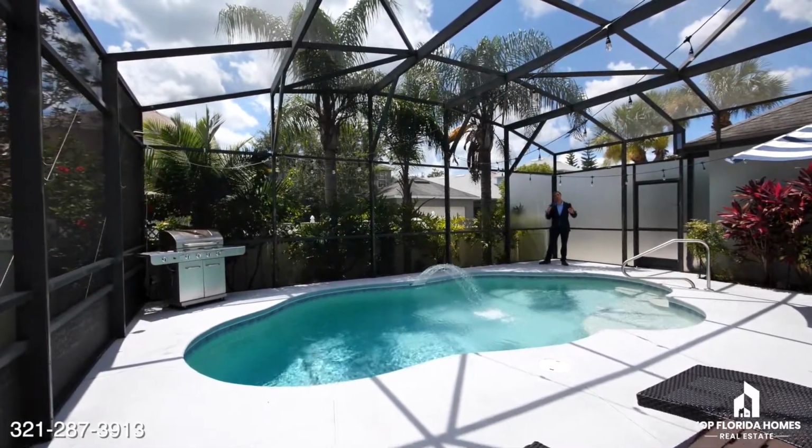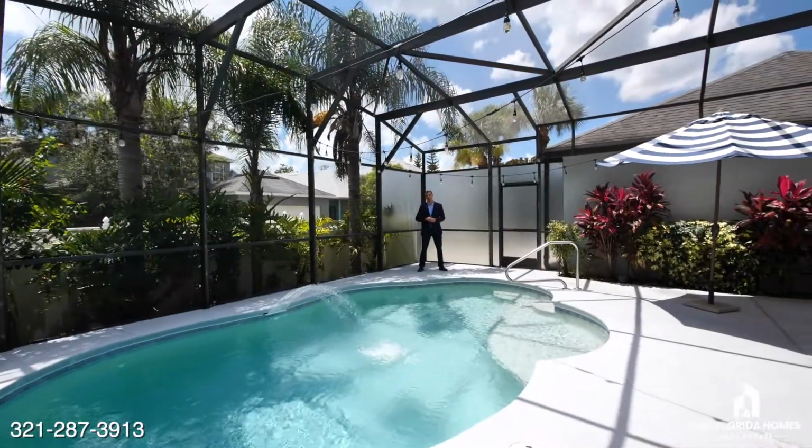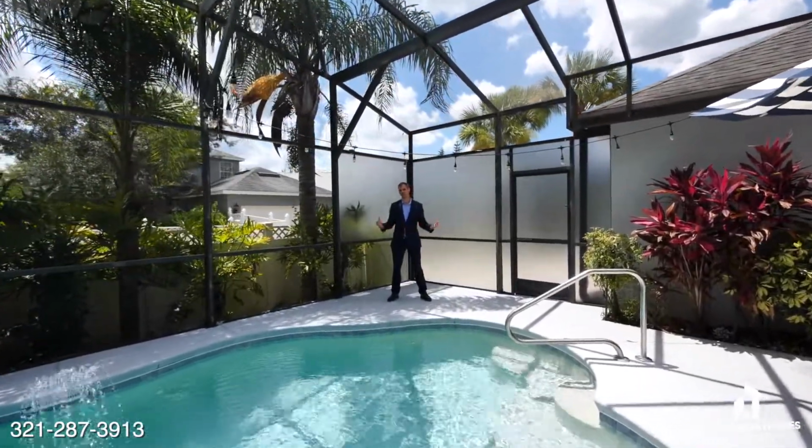So lots and lots to offer with this house, this community, everything that's going on. It's a single floor, semi-custom David Weekley home. So that pretty much says it all.